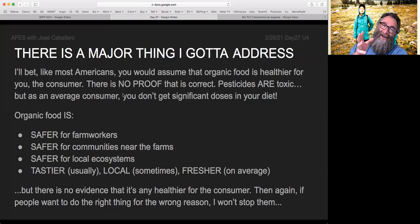Now, I don't really care. I think you should keep buying organic food because organic is better for other people, not you. We know that organic food is much safer for the farm workers. And a lot of Americans are less than friendly to our mostly migrant farm workers. But as an immigrant and as a farm worker, I think that's really important. So we know that organic food is safer for the people working on the farm.